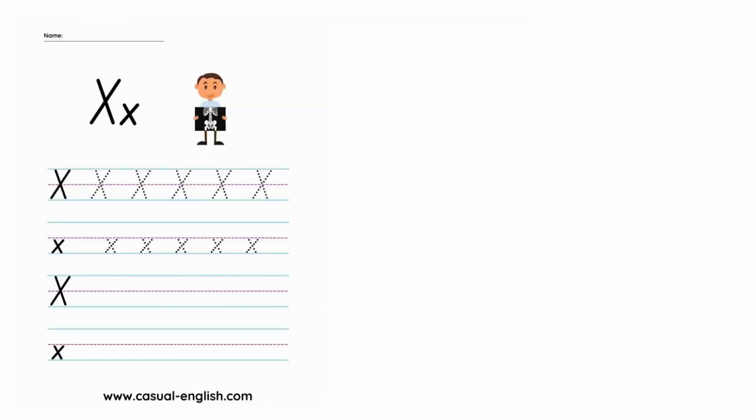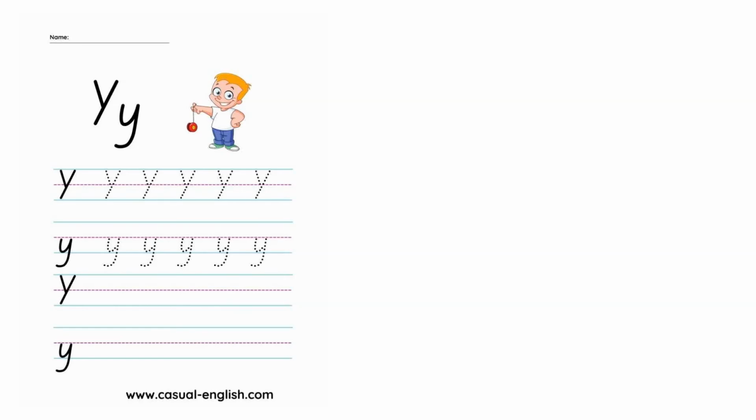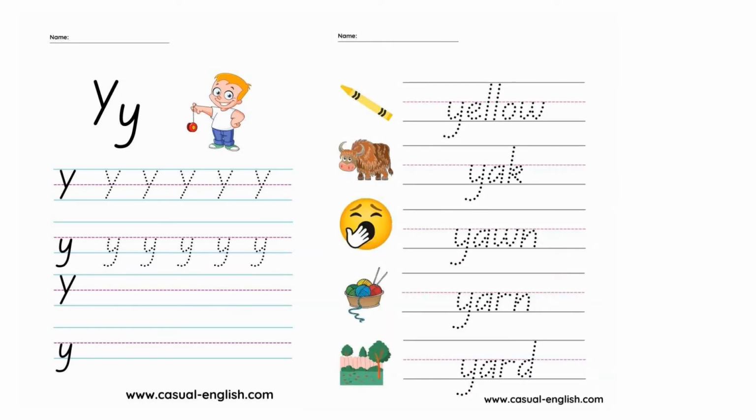Almost done. You're doing great. X, X-ray, exit, fox, xylophone, six. Y, yellow, yak, yawn, yarn, yard.